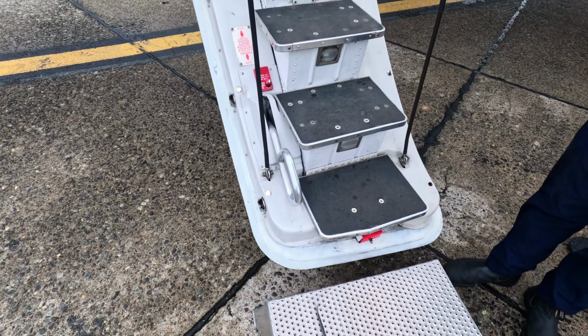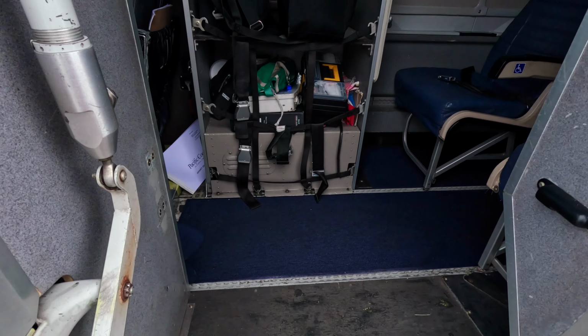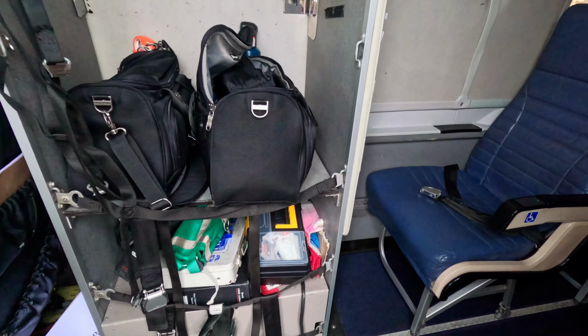Okay, thank you. This is my first time on board a Beech 1900D. This one took its first flight on the 1st of February 1992 and has a 1-1 configuration in the cabin.